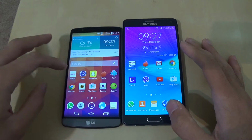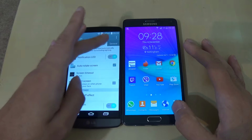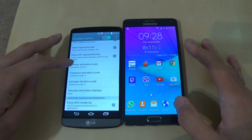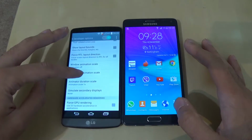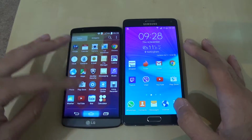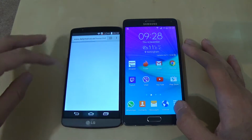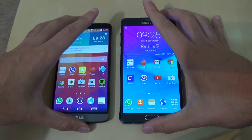But if you do want to increase the performance a little bit on the LG G3, you can actually go into the developer options, and it does give you the same type of options you get on the Note, where you can disable a few of these things like animation. Turn these all off, and that will get rid of the fancy animations and lead to a little bit faster performance. As you can see, just popping in and out of things seems to be a bit more responsive. So do bear that in mind with the LG G3.